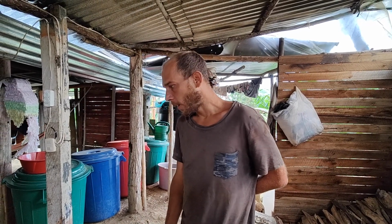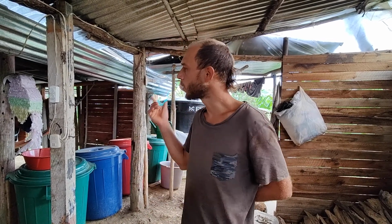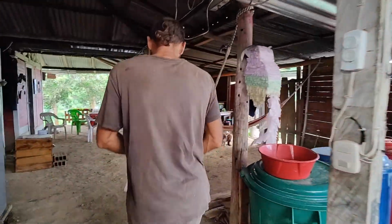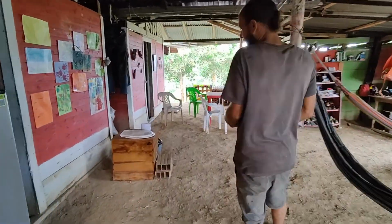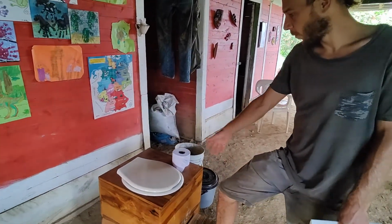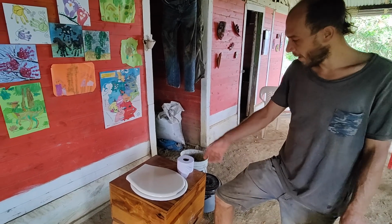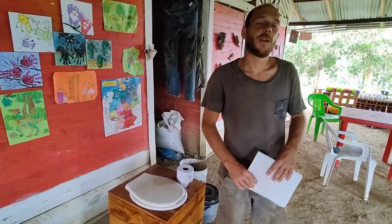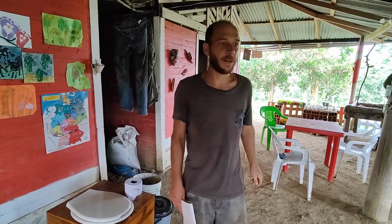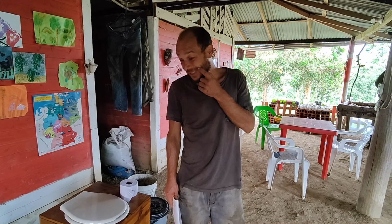And so up until two weeks ago, our toilet was outside, a hole in the ground, and we made a construction to sit there. And now finally we got our indoor toilet here. It's basically just a crate where we can sit down, and inside we have a huge bucket. We are using sawdust and sometimes wood ashes to avoid the smell. For now it's just a bucket.